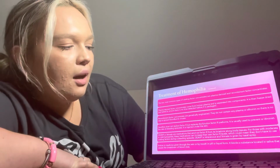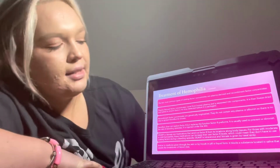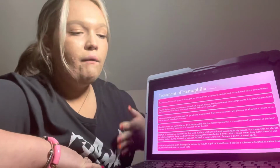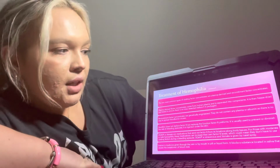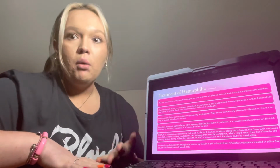So, the two most common types of clotting factor concentrates are plasma-derived and recombinant factor concentrates. Plasma-derived factor concentrates come from human plasma, so they come from people. That's usually when people donate their plasma. This is where they get it from, and it's separated into smaller components. It's then freeze-dried and then tested to make sure there's no viruses in that person's blood that they will pass on to whoever will get this.